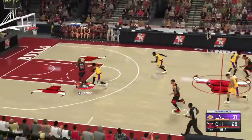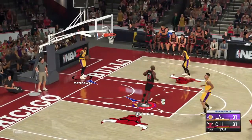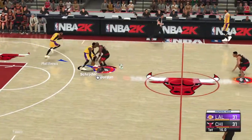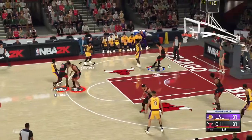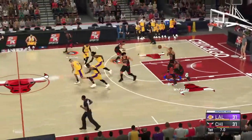And it's the Bulls with the ball. Trailing by 2. And the dunk by Jordan. Want easy looks? Don't allow the defense to set up. What a beautiful fast break opportunity, and the finish pretty good. Matthews, no one around him, and the Lakers with another miss.